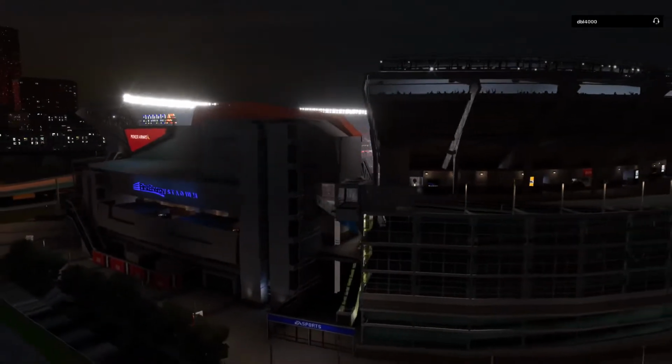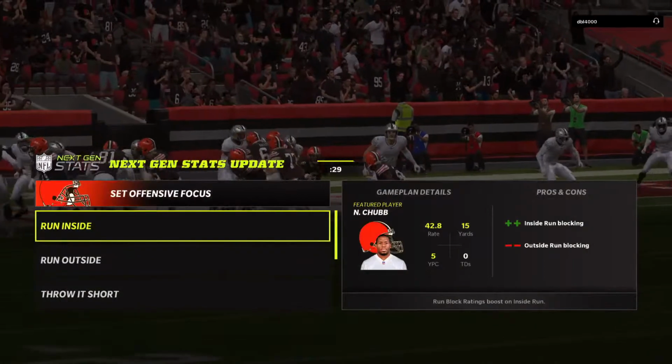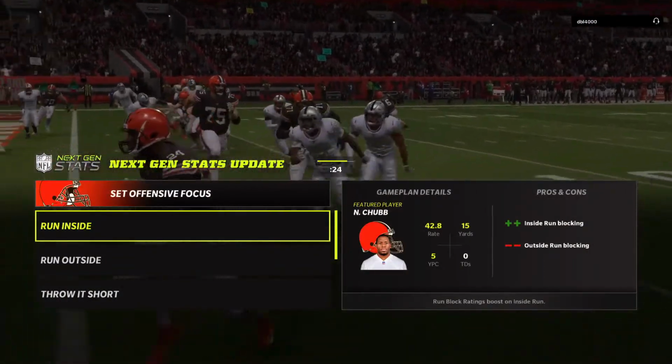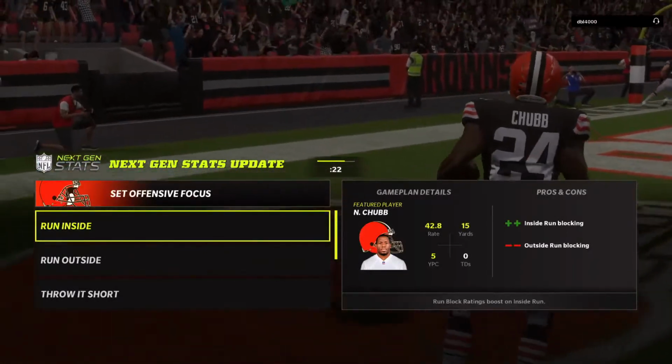So we reach halftime in what's been a fairly one-sided game so far. As we'll send you down to Orlando, we check in with Jonathan Coachman for our EA Sports Halftime Report. Coach.